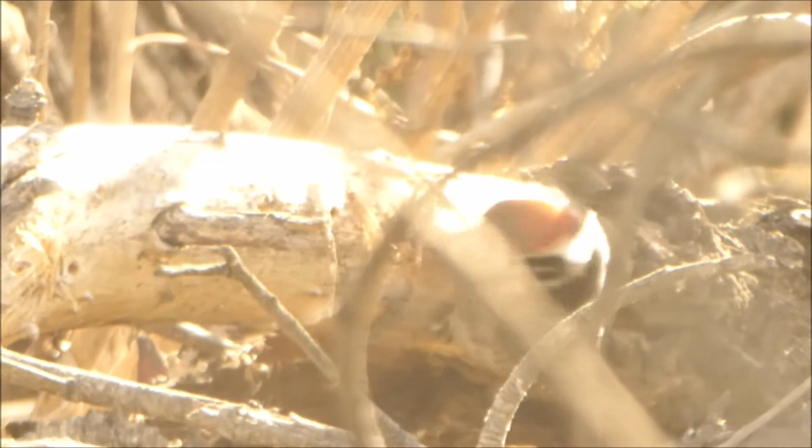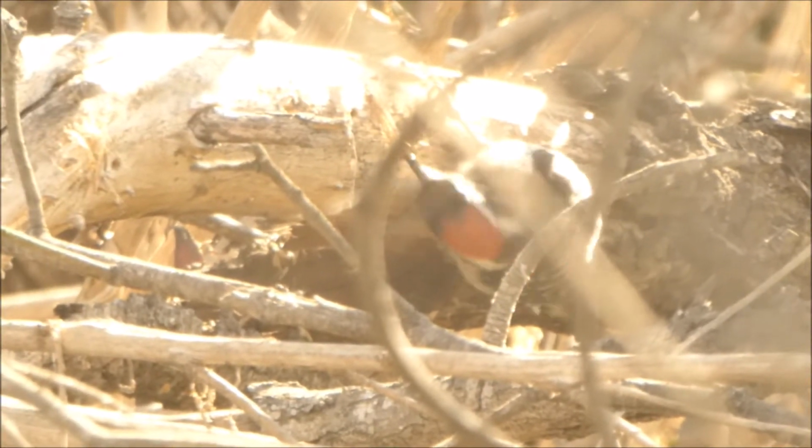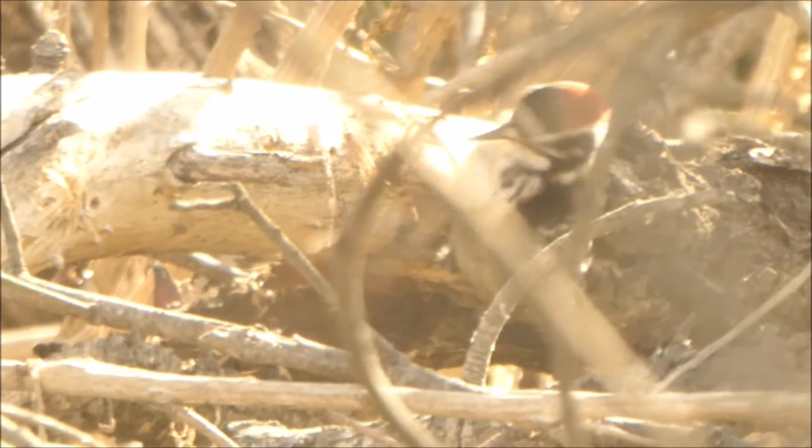This bird also feeds on sap from sap holes and consumes a variety of berry seeds. So here's his sound.